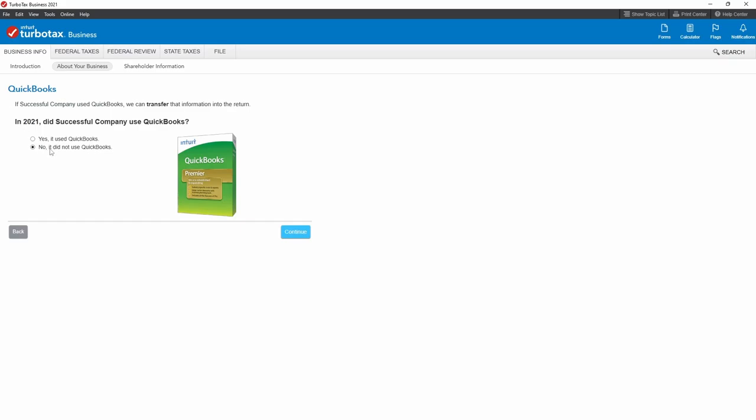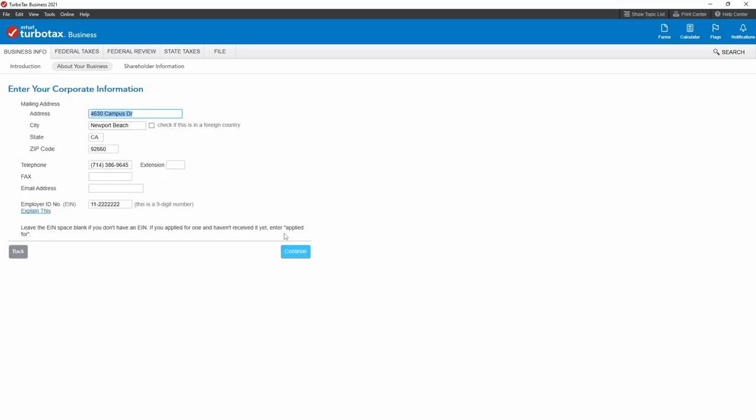They want me to transfer QuickBooks into TurboTax. I'm not going to do this because sometimes they mess up and I don't want to go through all of this. I'd rather enter it manually, which, trust me, is better. Enter your corporation information, your EIN. This is very important. You should have it from the IRS. And your address and phone number.